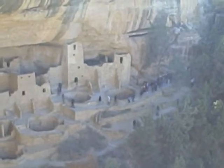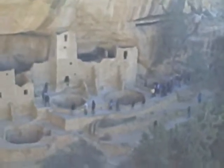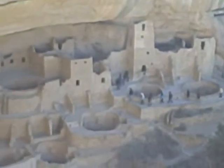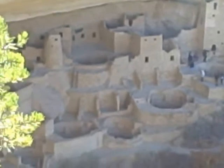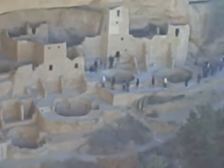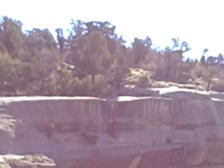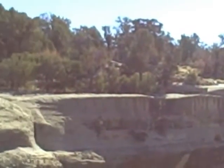Here we got a different view. Same thing, looking down at the cliff dwellings, and you can see the little people that look like ants crawling around. So you can imagine what the Anasazi people looked like down there. The main reason they built it down here is to protect themselves from enemies, because people would be walking along the top and hopefully not even see them.